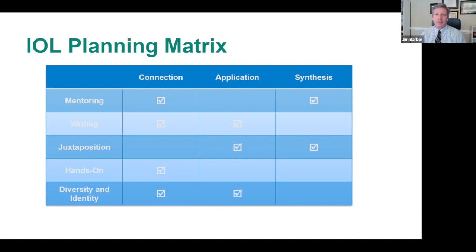in those blanks with check marks like I'm visualizing here for you. I envision that you could use this as a self-check of your organization, your course, or your fill-in-the-blank educational experience with students, and look for where you're giving students the opportunity to integrate. It may look like it does on the screen here. You may go through your experience and say, okay, I'm offering some connection in terms of mentoring. We're doing connection and application in terms of writing, juxtaposition. We're doing application, synthesis, and so on and so on.